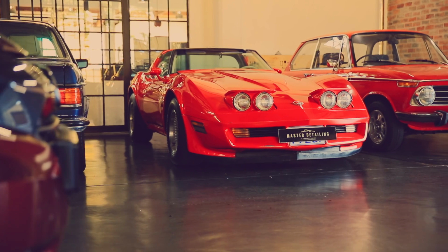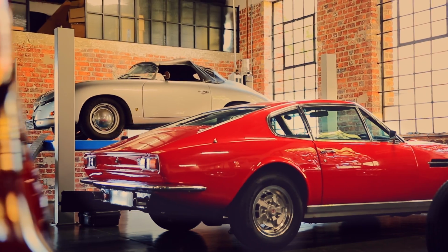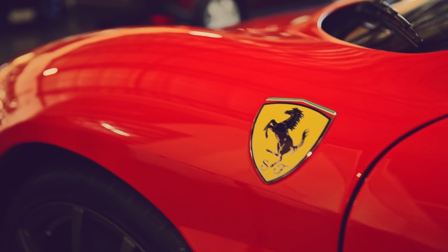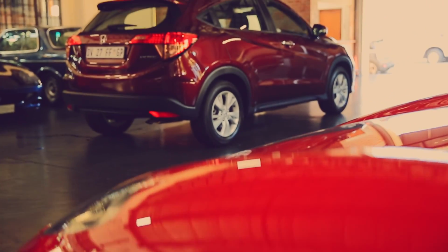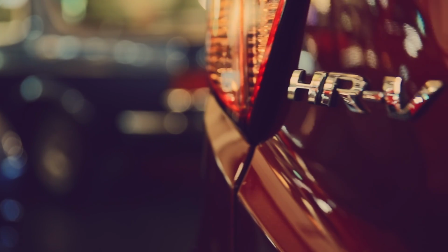Supercars. They're nice, aren't they? Sleek, powerful, expensive, impractical. Most of the time, what you really need is a normal car. Introducing the new Honda HR-V.